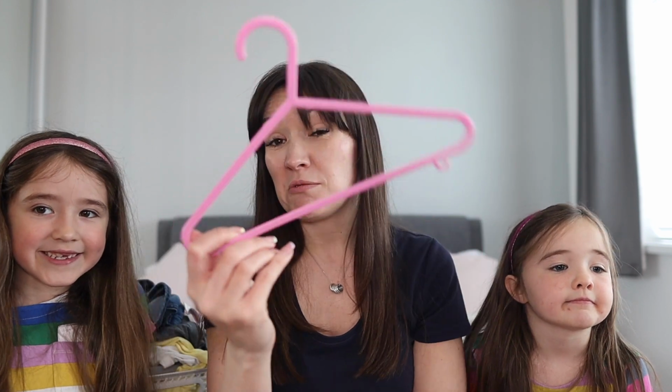So I'm actually going to donate these to the school. They were looking for hangers to do crafts and things. And the other grey hangers that I have ordered from Amazon are coming later, so I can finish hanging the rest of your clothes up.